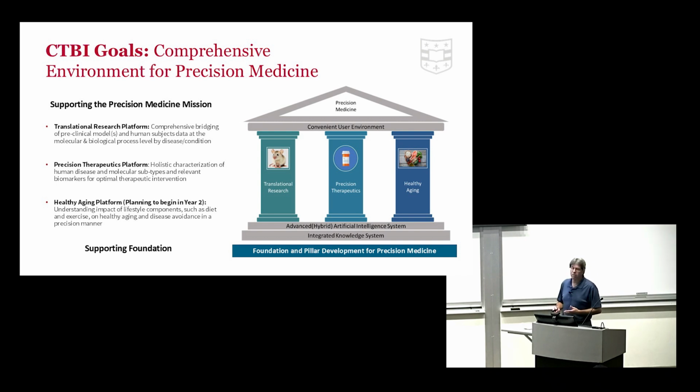And then the third pillar of this will be healthy aging. So the healthy aging is something we will really start our planning on in the 2nd year, but that's really about how do we understand how to work with people and let them know what things would benefit them in particular. So you hear things about like, well, vitamins do work or they don't work. Well, they work well for some people, they don't work well for other people. Different types of foods and lifestyle, exercise, et cetera, right?